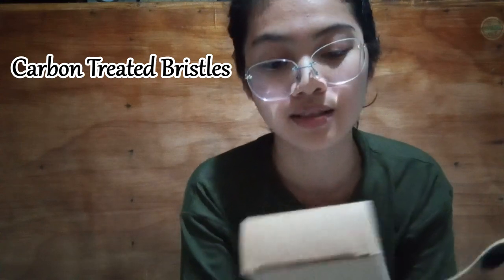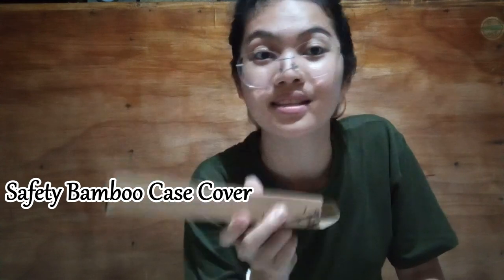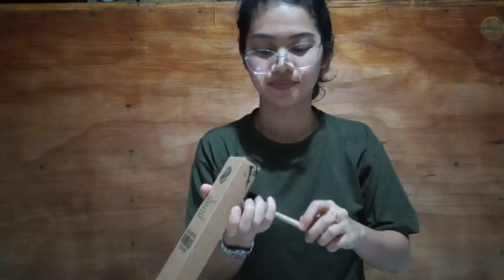Carbon treated bristles. Bamboo handle, BPA-free nylon, cruelty-free, eco-friendly, vegan-friendly, safety bamboo case cover, and four pieces per set. Wow. And I got this on sale, and it cost me 50 pesos each. Quite expensive than the usual, but why not?